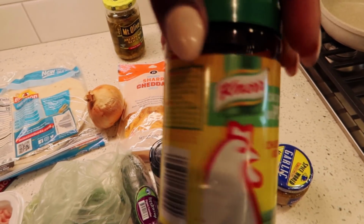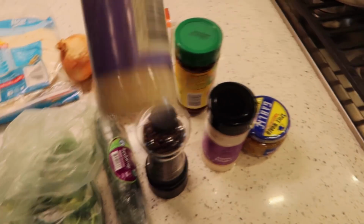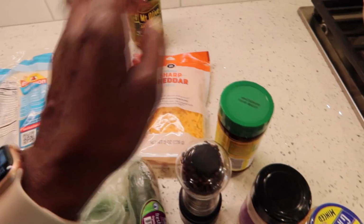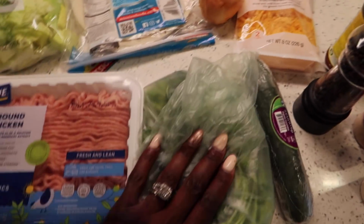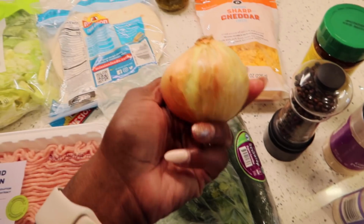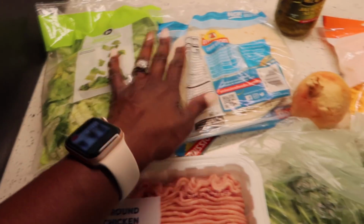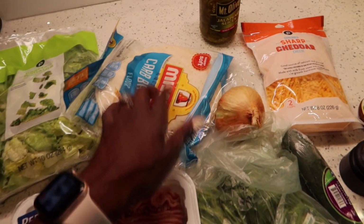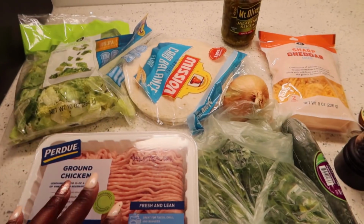Then I have my chicken seasoning, my onion powder, my garlic powder, pepper. I'm gonna use garlic in my meat. I have a little bit of cheddar cheese, some jalapeno. Y'all know I love my cilantro. I have it here. I have some onion to put on top, and I'm also going to add a little bit of romaine lettuce, and I'm going to show you how I'm going to make some tortilla chips out of the tortillas, and I'm basically going to make my own little Taco Bell at home.